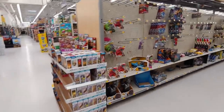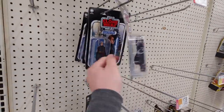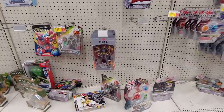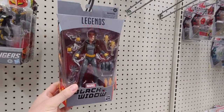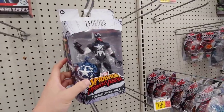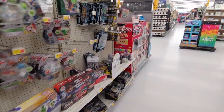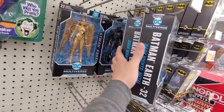Not even sure why I'm at Walmart. They don't got anything new. Not that I know of. Still got these 3¾ figures. Wicket, Anakin. Oh. They have the exclusive Black Widow, with the short hair. She sure showed up pretty late. And they have the Venomized Captain America. I've yet to see the movie Venom. I really want that figure. It looks really good, but I don't know why it hasn't shown. Well, it probably did show up around here, but they were probably bought up with the quickness.